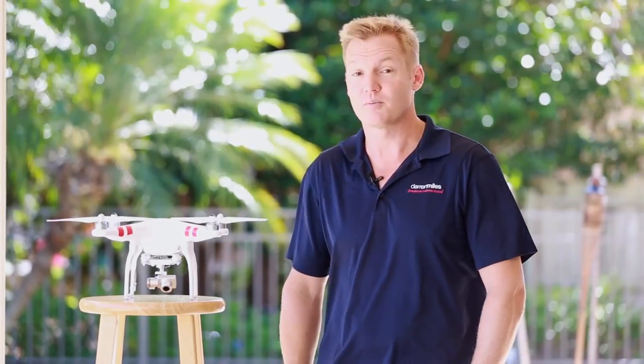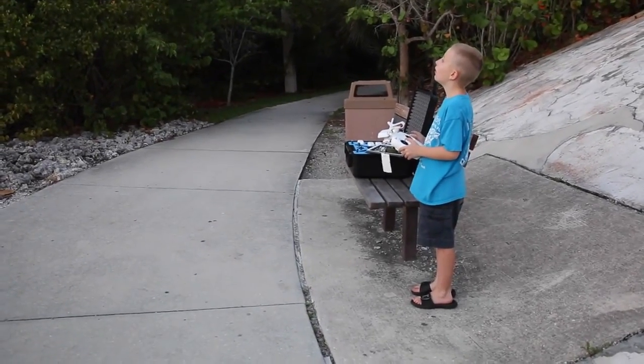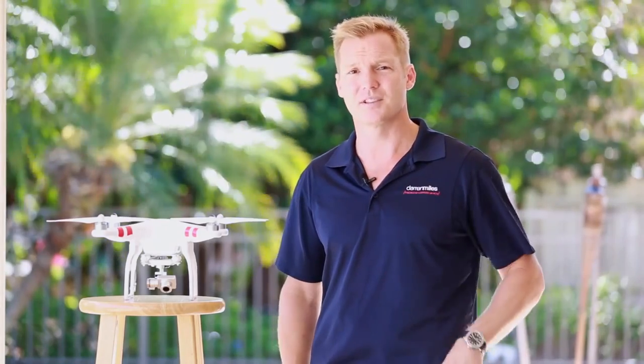The flight controls are surprisingly intuitive and relatively easy to learn. You'll be flying like a pro in no time. It's really responsive to inputs, but just be careful as you can overcompensate a bit too easily at times.